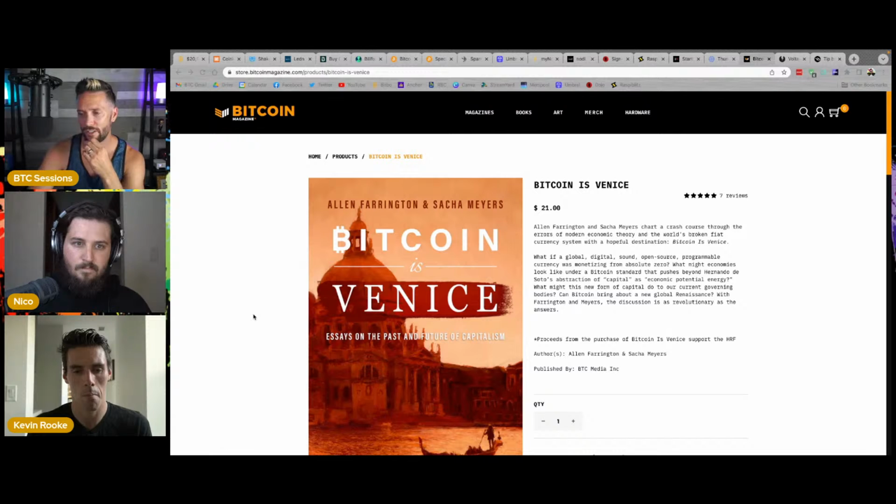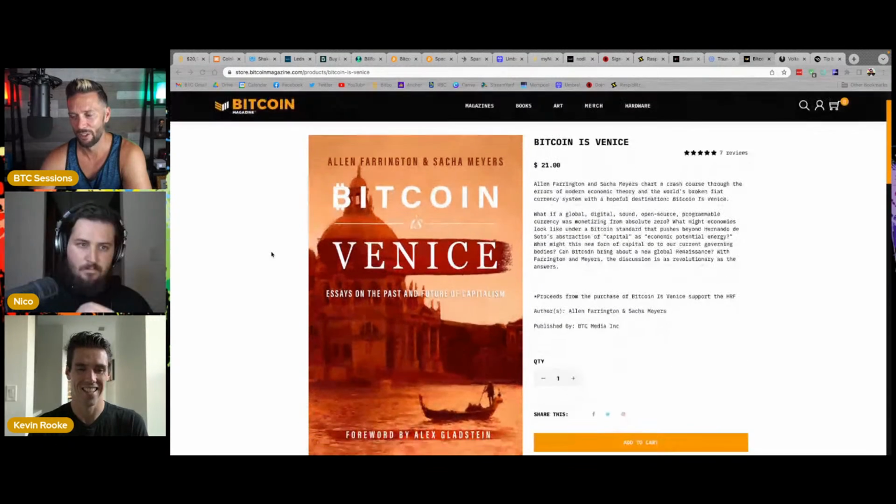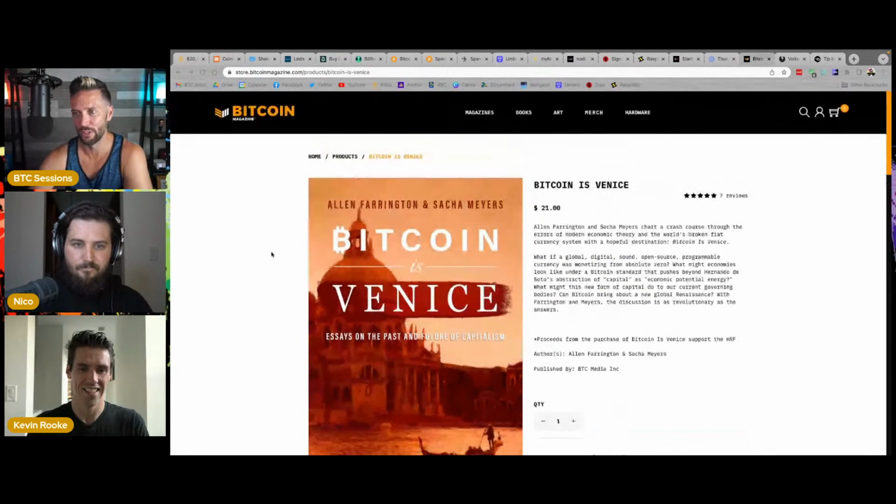Awesome. Yeah, I got it. It's queued up on my shelf here. I'm trying to get through a bunch of them, but Bitcoin is Venice is one of the ones that I have sitting there. I heard it's a bit of a deeper read. It is. Yeah. Which makes sense given the authors. I'm excited for this read. So yeah, great recommendation. Awesome.